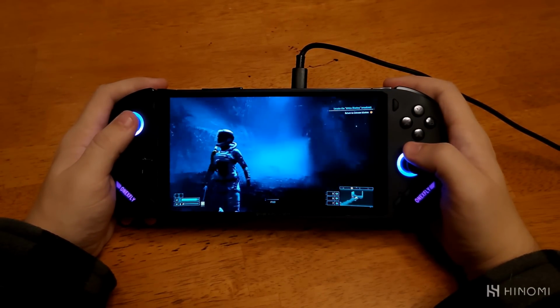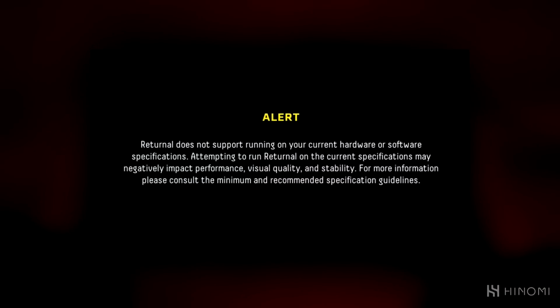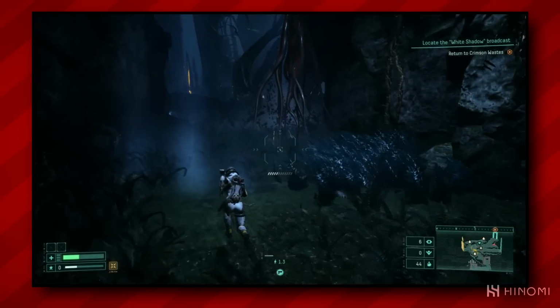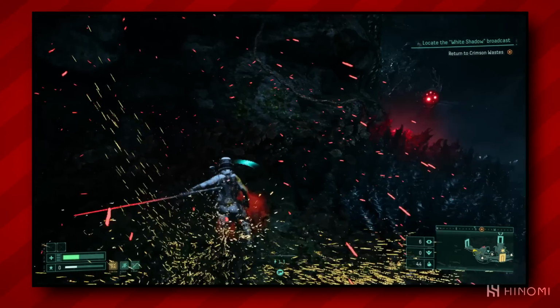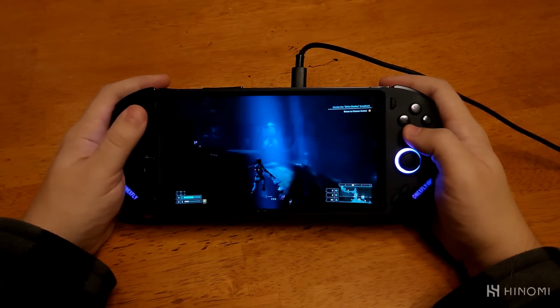Returnal is a current-gen masterpiece, and there's even a warning upon boot, which explicitly says, "Returnal does not support running on your current hardware or software specifications." But after just a bit of tweaking, I managed to get it up and running pretty well. There is some stuttering here and there, but for all intents and purposes, this is Returnal running natively on a handheld. And I just think that's great.